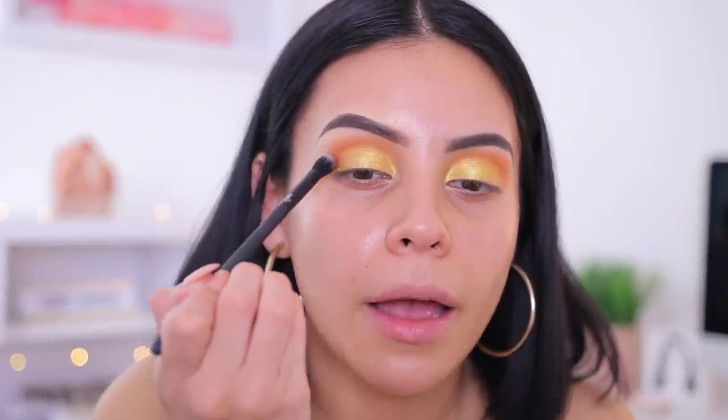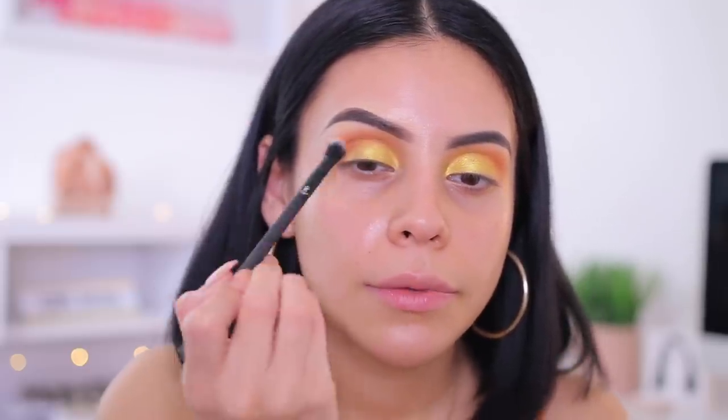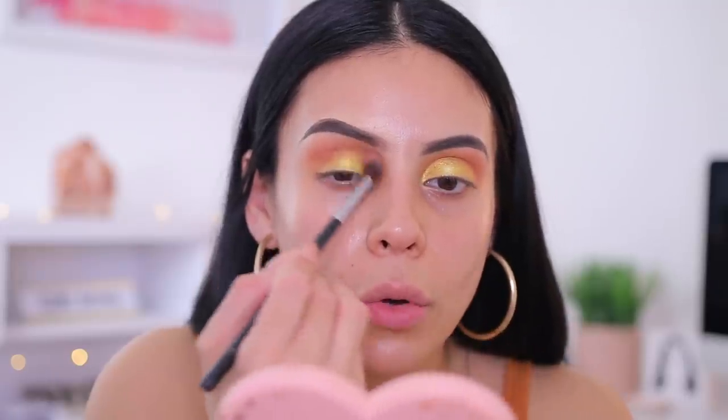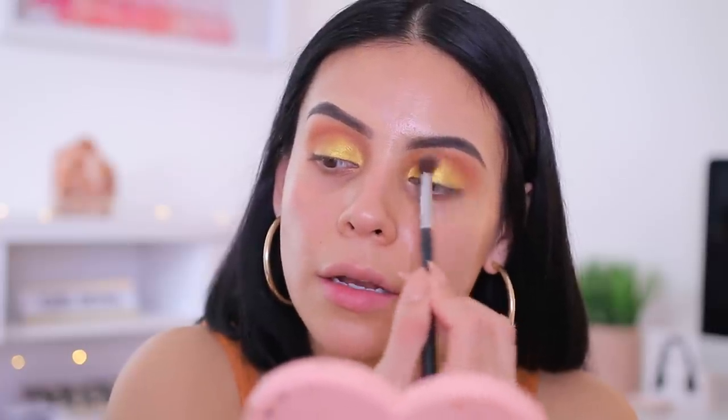While the lash glue dries, this is what I do. I just kind of stare at my eyes and I'm like, do I wanna change this up a little bit? See, that I feel like already made a big difference, and it kind of toned down that orangey vibe. I like this so much better. It's a little bit more neutral versus straight up orangey, you know what I mean? I love it now. Okay, cool.